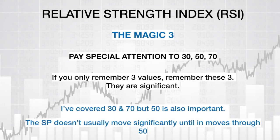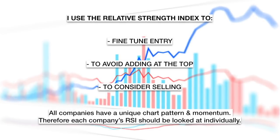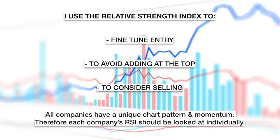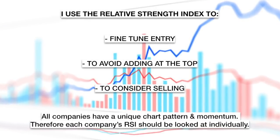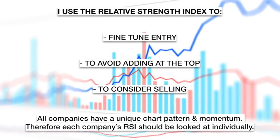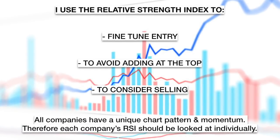All right. So this is how I use the relative strength, and this is what I'm going to show you in the chart here. I use it to fine-tune entry, to avoid adding at the top if I think a company is strong but slowing down in momentum. I avoid adding at the top, or consider selling. I also use it for topping up, adding to or just buying. And all companies have a unique chart pattern and momentum. Therefore, each company's RSI should be looked at individually. All right, let's look at some chart examples right now.